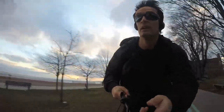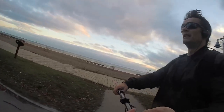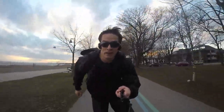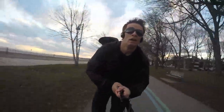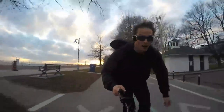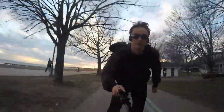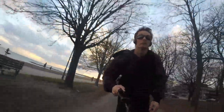Boardwalk's pretty busy, a bit of a last hurrah. By busy, I mean like, I don't know, 6 people ahead of me in the next 500 meters. Ooh. So we're coming up upon the old ice wall of 2015. Let's see if we can find a good piece of grass to roll to get closer.